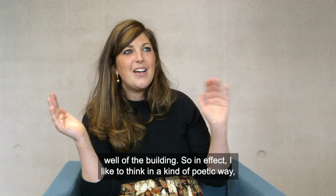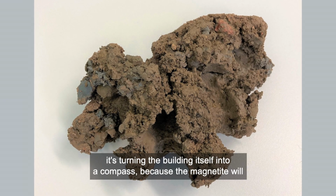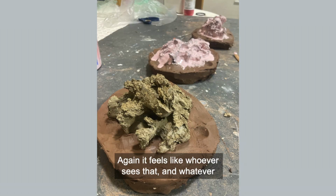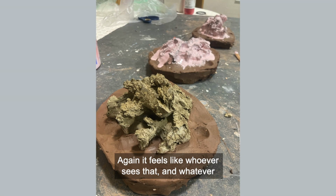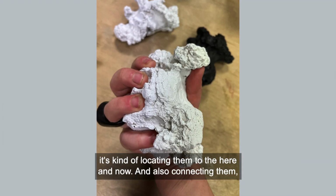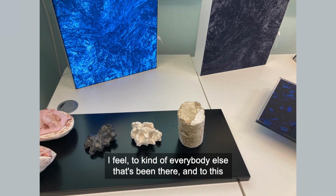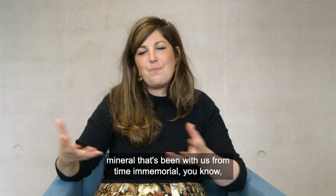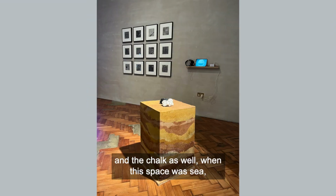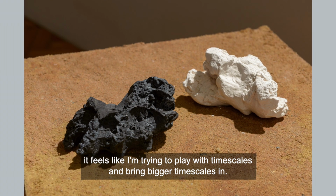So in effect, I like to think in a kind of poetic way it's turning the building itself into a compass, because the magnetite will always attach itself to a magnetic north. Again, it feels like whoever sees that, in whatever day they're having or experience they're having there, it's kind of locating them to the here and now, and also connecting them, I feel, to everybody else that's been there, and to this mineral that's been with us from time immemorial, and the chalk as well. When this space was sea, it feels like I'm trying to play with timescales and bring bigger timescales in.